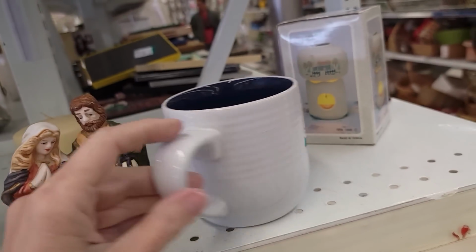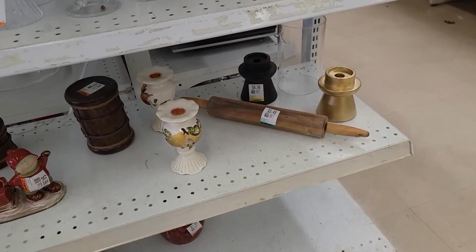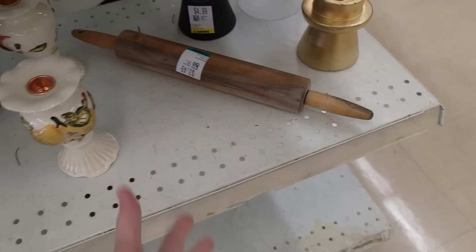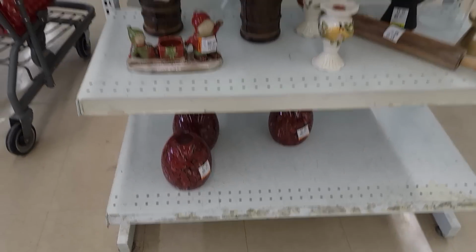Mister. It's Mister the cat. There's a nice old rolling pin. I'm looking for a marble rolling pin to go into my rolling pin display piece at the store. Just because. Oh, well, hello there.